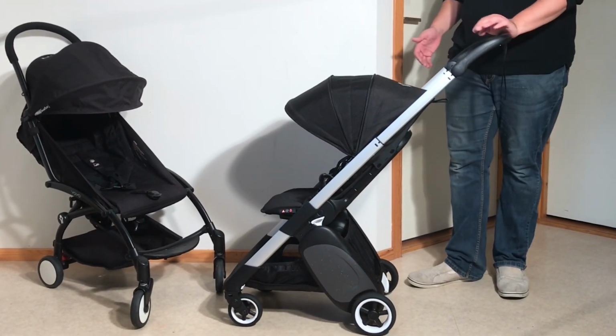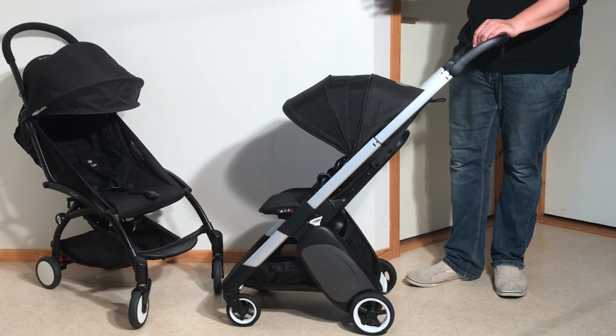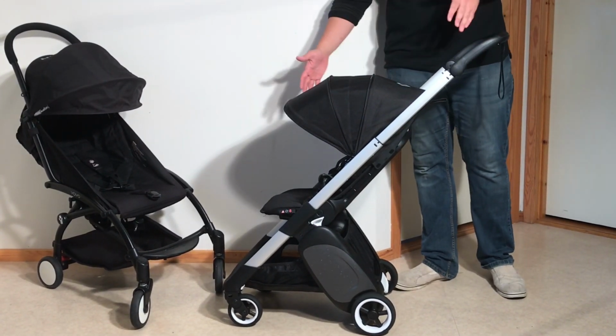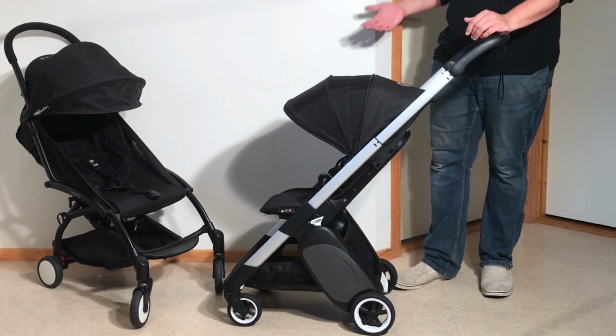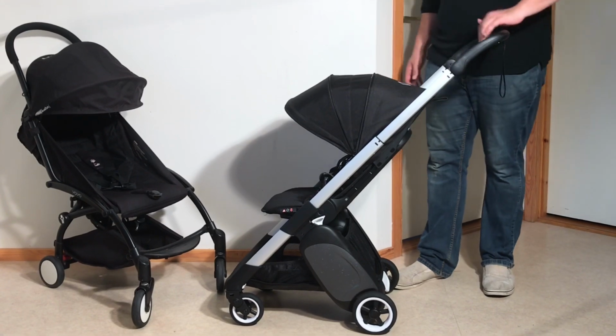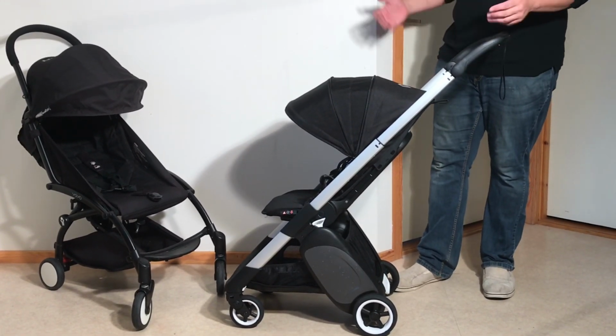I just want to say from the outset that the Bugaboo Ant does have a far more complex fold. The reason for this being that they have an intermediary stage between fully extended and fully folded down, being what I like to call fake suitcase mode, where you basically have the stroller all the way folded, but you have access to the long handle for pulling it around airports and such.